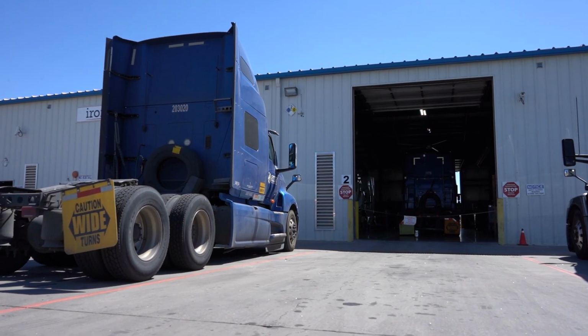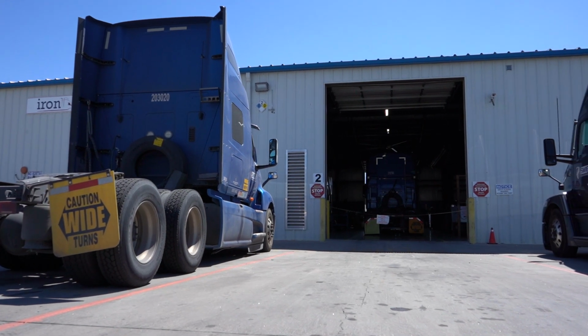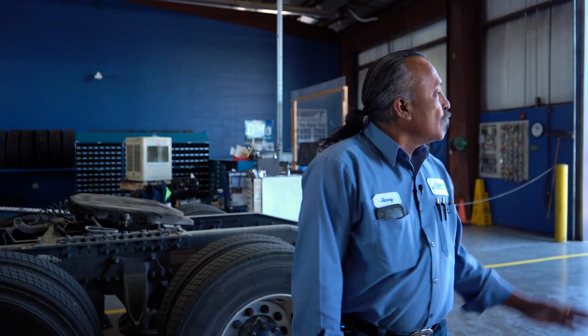So this lane over here is a pre-qual lane and the quick lane. Being that we're a small shop, we have to do it outdoors, and we diagnose anything and everything there. Like they say, it starts and stops at the quick lane.